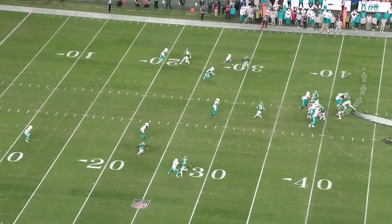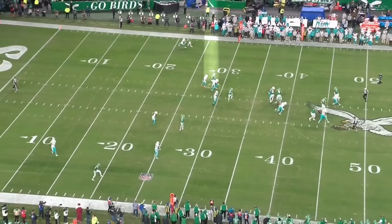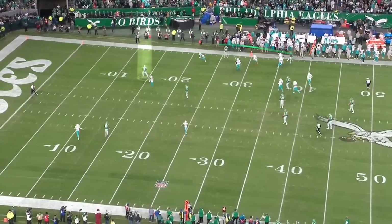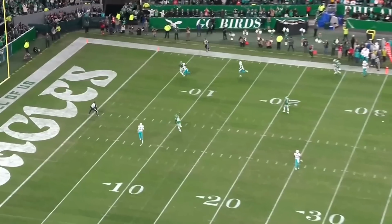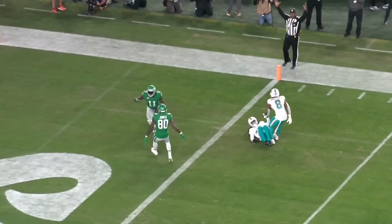We know that's such a big part of the Eagles offense, and here, A.J. Brown continues to make himself available. He puts his foot in the ground, breaks back towards the sideline, works vertically up the field. He runs away from coverage. Jalen had his eyes up and delivers this ball about 6 inches short of the goal line for a touchdown.